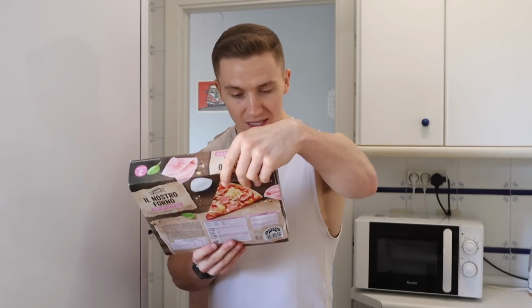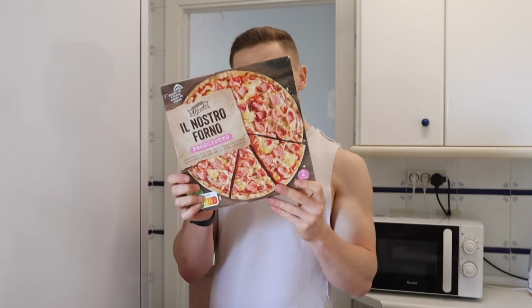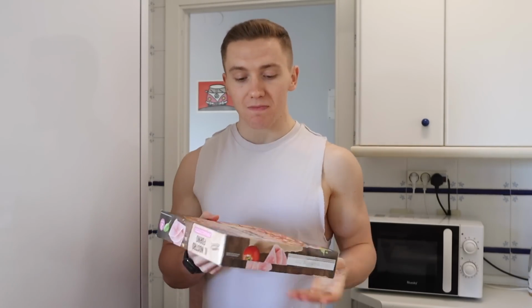And we also picked up this low-ish calorie pizza. So per pizza there is 698 calories, which is pretty good. But then we remembered that we don't have an oven, so that was a complete oversight.